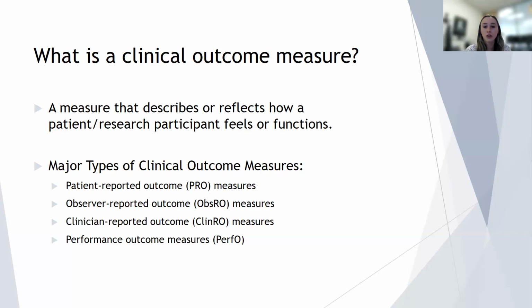There's also clinician reported. So the clinician is assessing a patient and reporting on the patient's health. And then we also have performance-based outcome measures. These are assessments of a specific task performed by the participant that are designed to indicate their functional abilities or their physical performance. For example, in PD, this might include the timed up and go test. There are advantages and disadvantages to each of these, but ultimately it really depends on the clinical trial and what's being studied as far as the outcome measures that are selected and used in the research study.